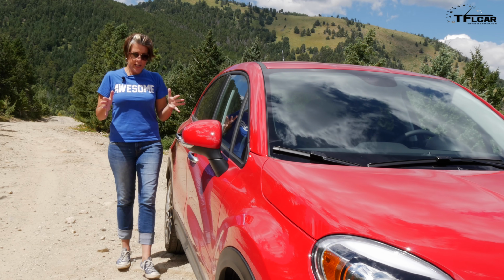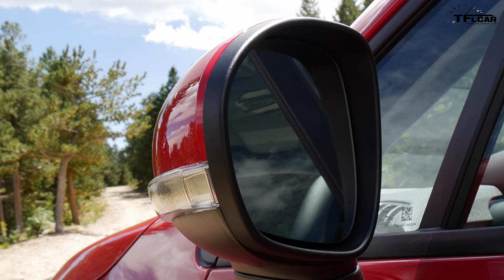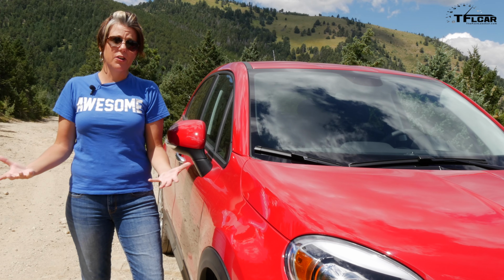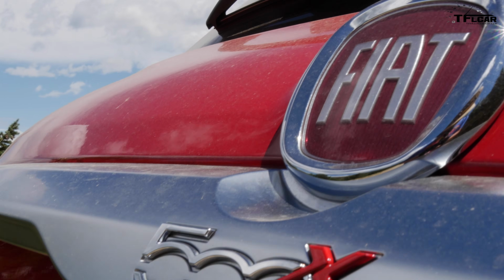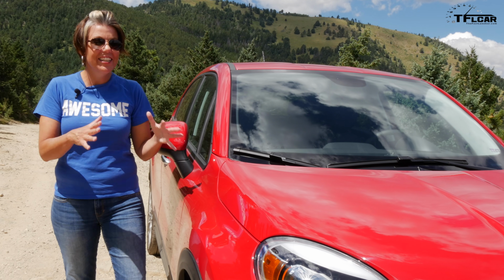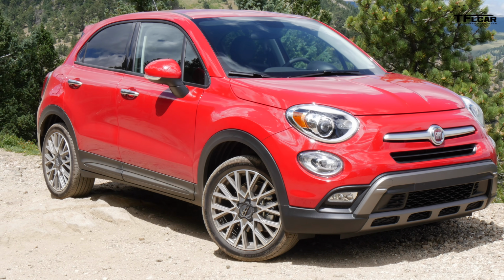Correct. So Fiat has taken a cue from Mini in that they introduced their smaller models here in the US, and then they just kept making them bigger and bigger and bigger. I mean, we all know about the 500L, which I really don't like the styling on. But this one, the X, it's pretty funky and it's kind of cute. And I really like the fact that in the front fascia, it's got a little eyelid on the headlights.